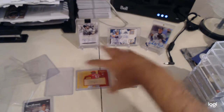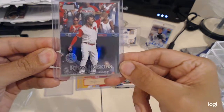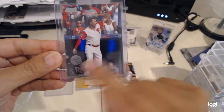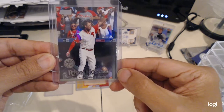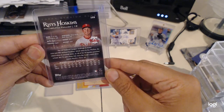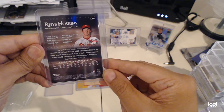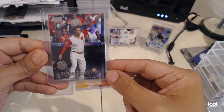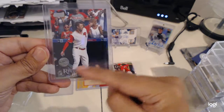And the special card that we got on this pack was a Rhys Hoskins members only variation. I wonder how hard that one is. It's not numbered, but if I remember well, this is like a short print or a super short print. It's a limited print run, so I'm gonna have to check that out. But Rhys Hoskins, good name, members only.